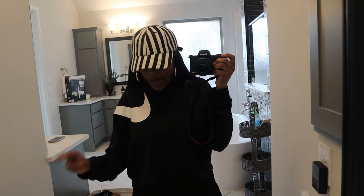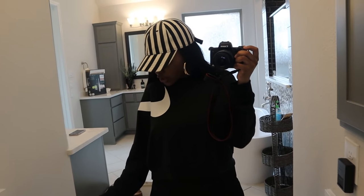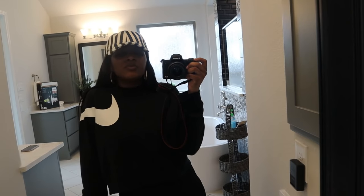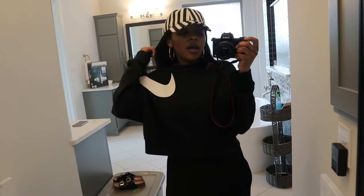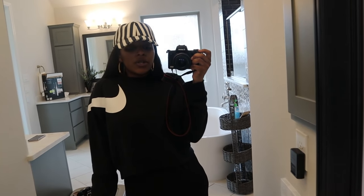Window treatment costs money, y'all. So we got three different quotes. They go up to $15,000. So yeah, we're really undecided on what we're going to do.